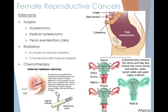So I kind of use a bunch of different words here. The internal implants is actually brachytherapy, and hysterectomy, which we have as our procedure here. This is a total exenteration, which is quite radical, and that's what that word is supposed to be. It's not extensurations, it's exenterations. And that just means where they basically gut out all of the female parts and they actually remove.